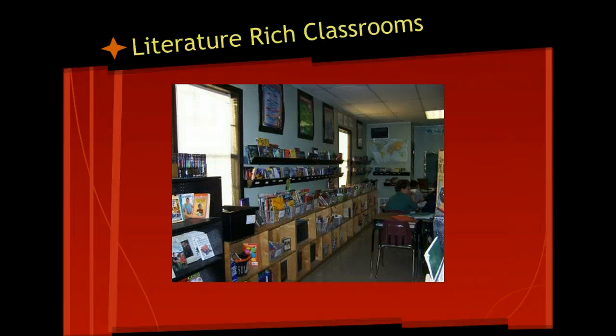So let's look quickly at this image. What do you guys see? What do we see in this image? What do folks see? Arranged. So it's kind of set up, you have different categories here, you have books by genres down there, some that are open. So this is a very developed classroom library.